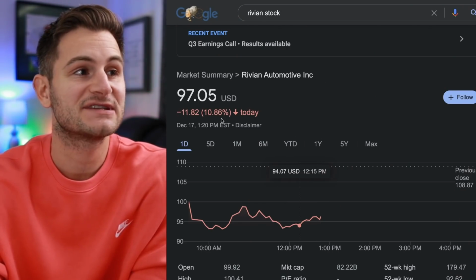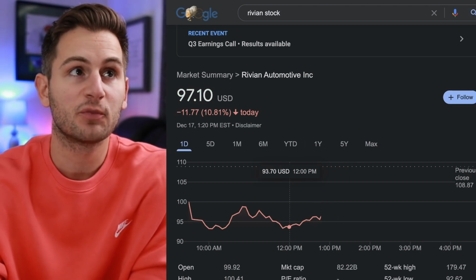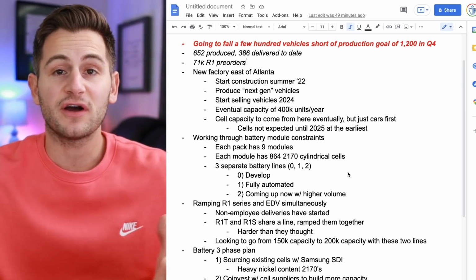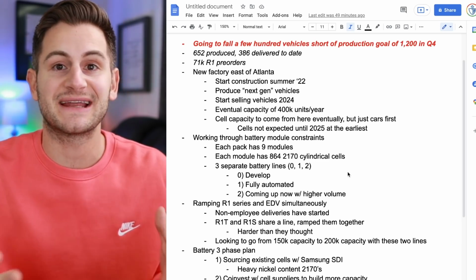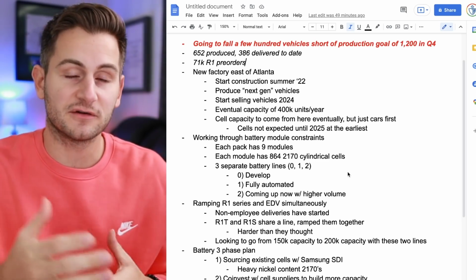As you can see, down 10.8% so far on the day, under $100 per share, presumably after the earnings report last night. Now, I did listen to the call and I took some notes, so I'm going to give you all of the most important points. Like I said, I wasn't really that worried about financials. I just wanted to get an idea of the more important things, the production ramp, the battery strategy, and all of that. So here you go.